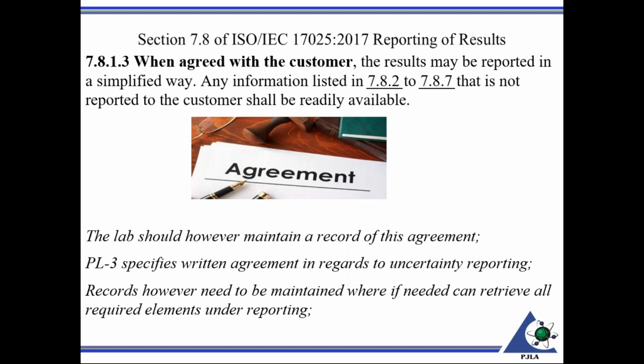All right, 7.8.1.3, and I highlight when agreement has to be made with the customer, the results may be reported in a simplified way. Any information listed in the various sections that we're about to go through that is not reported to the customer shall be readily available. We're going to see a lot of shalls here. Under your scope of accreditation, all applicable requirements that need to be reported under 7.8 shall be reported. For whatever reason, if your customer does not want any of these particular requirements, and quite frankly, if a customer just wants perhaps an identification of the sample or item of the calibration that's being provided, and just whether or not it met a specific tolerance, that could still come under the realm of accredited work.